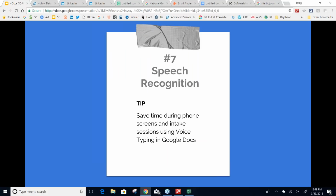So number 7, as we're going through here, I hate typing. I'm not fast at it. My brain goes way faster than my fingers do. And for me, I'm easily distracted as well. So when I'm having an intake session or phone screening somebody, either trying to type or take feverish notes with the handwriting of a serial killer is really, really hard for me.